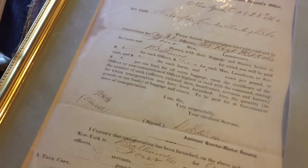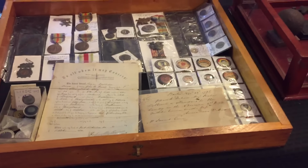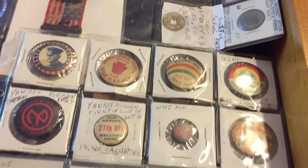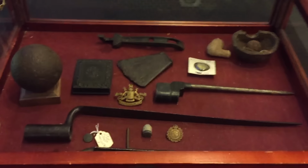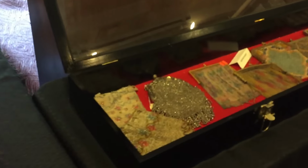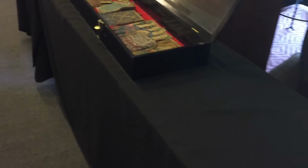There's a great discharge paper from Baltimore, 1864, during the Civil War. And here's some fabulous military medals, old medals, and more papers. Just a quick perusal. Some more military, there you are. An old cannonball. Bayonets. We also have a nice collection of mesh purses and beaded purses, and they are gorgeous. We've got about 50 of them, and they are absolutely fabulous, as you'll see. Let's take a look at some more.